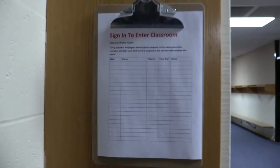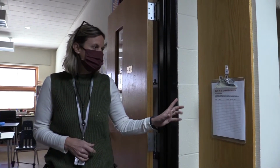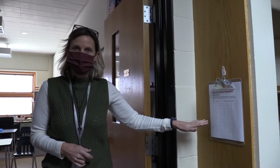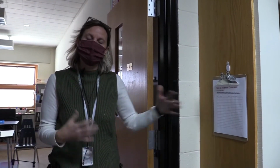To help with contact tracing, we'll have a clipboard at the front of each classroom, so that any staff who's not regularly scheduled to be a part of that classroom, if they're coming in, so somebody like me, if I were to spend time in a classroom, maybe doing observations or something, I would sign in there so that we would know any staff member who entered that space.